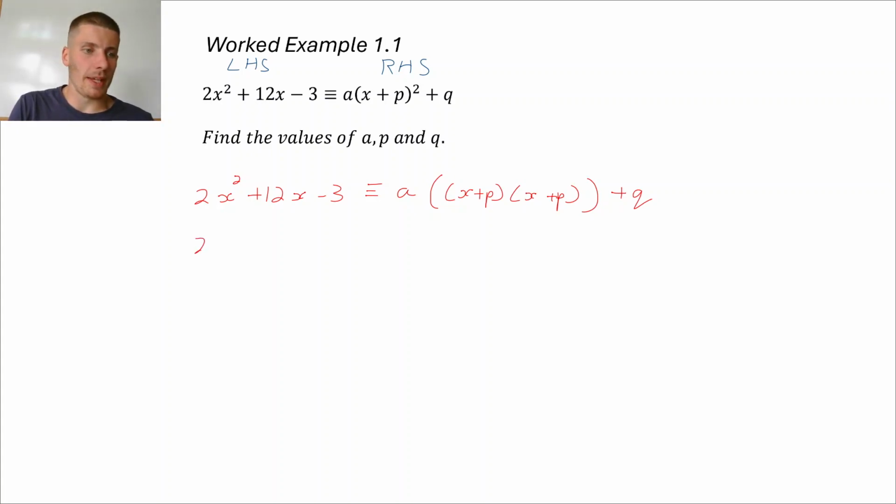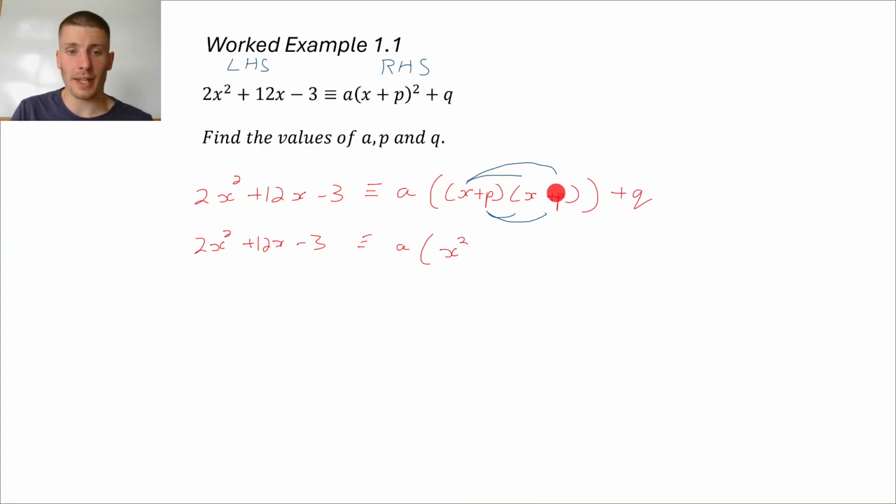Okay. So my left-hand side I'm just going to keep the same throughout this. So 2x squared plus 12x minus 3 is the same thing as, and then we're going to expand this bracket here using our FOIL again. So we're going to do x times x, x times p, p times x, and p times p. But again, we've still got that a, with our big bracket. Well, x times x is going to give us x squared. We've then got x times p, which is one lot of xp. We've then got p times x, which again is xp. So in total, we've got 2 lots of xp. And then finally, we've got p times p, which is p squared, so plus p squared, and we've got that plus q just on the end.